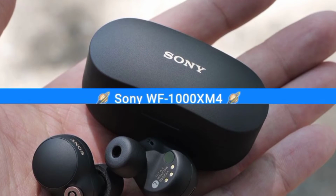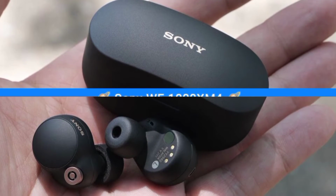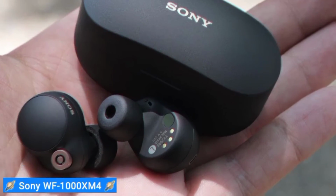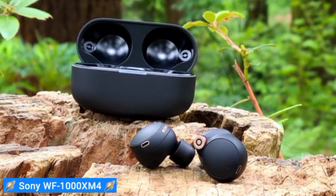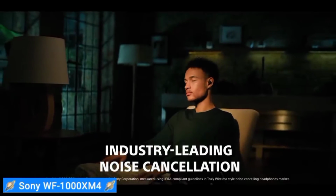First on my list is Sony WF-1000XM4. Sony's insanely popular WF-1000XM4s remain firmly at the top of our list, with the true wireless noise-canceling earbuds offering quality for just about anyone. And to jump right in with the main reason you're probably here, the XM4's noise canceling is excellent, but Sony has always done this really well.